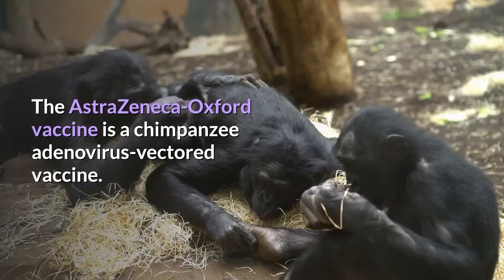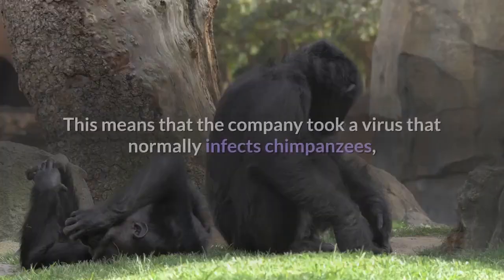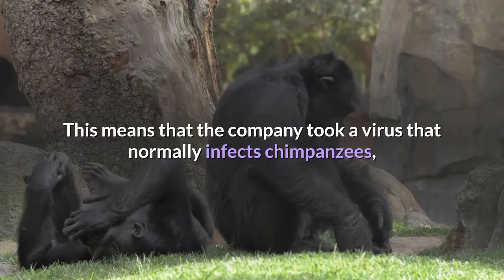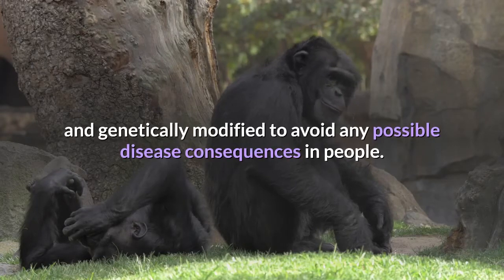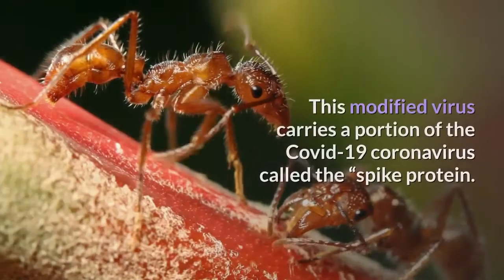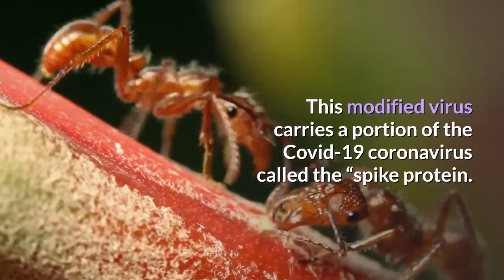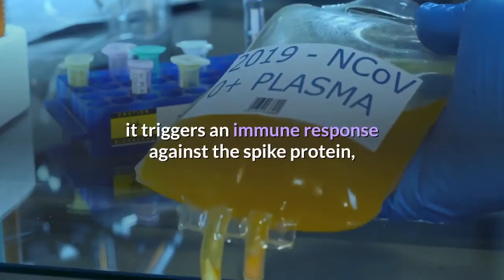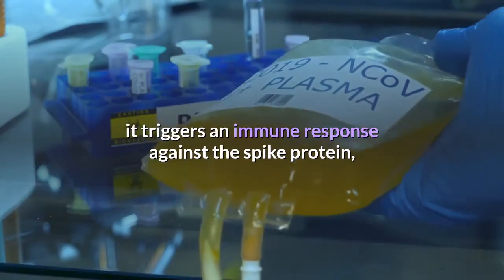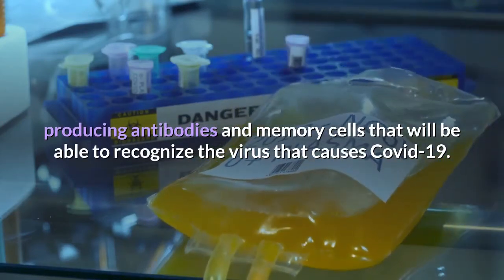The AstraZeneca-Oxford vaccine is a chimpanzee adenovirus-vectored vaccine. This means that the company took a virus that normally infects chimpanzees, and genetically modified it to avoid any possible disease consequences in people. This modified virus carries a portion of the COVID-19 coronavirus called the spike protein. When the vaccine is delivered into human cells, it triggers an immune response against the spike protein, producing antibodies and memory cells that will be able to recognize the virus that causes COVID-19.